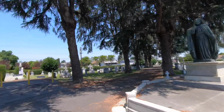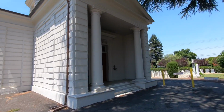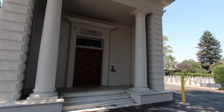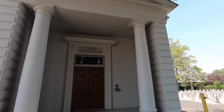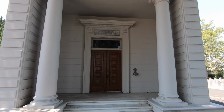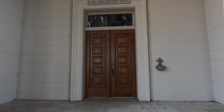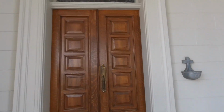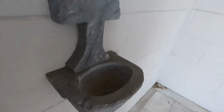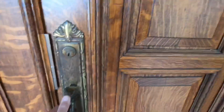Interesting. This place caught my eye. I'm not sure if it's a little mausoleum or if it's a church. I think it might be a church because it has like a holy water thing outside the door. And the door is locked. I've already checked. But it might be like a little chapel or something in here. Probably maybe where they hold services and whatnot. The holy water thing is actually empty, and the door is locked in here. I've already checked it.